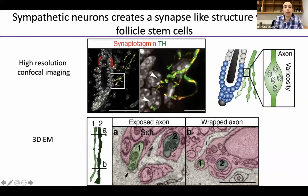Similar things we saw in 3D electron microscopy reconstruction. This is just a reconstruction of only 2 axons, and you can clearly see the varicose morphology. When you look at the section through the varicosity, you can see that the diameter of the axon is very, very large. It's partially unwrapped from the Schwann cells. There are multiple mitochondria. We were also able to see specific neurotransmitter vesicles. But when you look in between varicosities, the diameter of the axon is very small and it's completely wrapped by Schwann cells. All this indicates that the sympathetic nerve not only has a direct communication and regulates hair follicle stem cells directly, but it does so in a very specific anatomical structure which resembles a synapse.